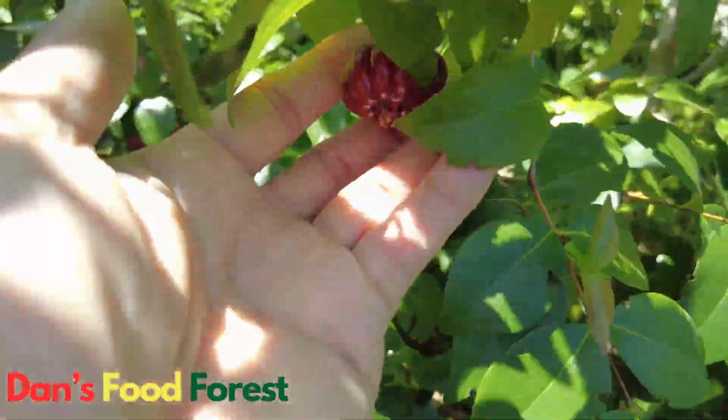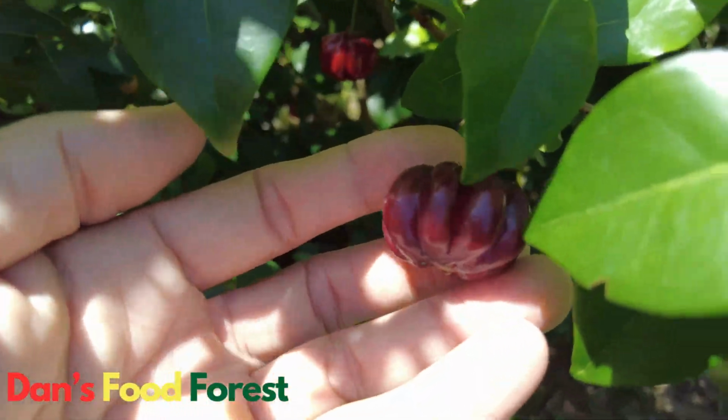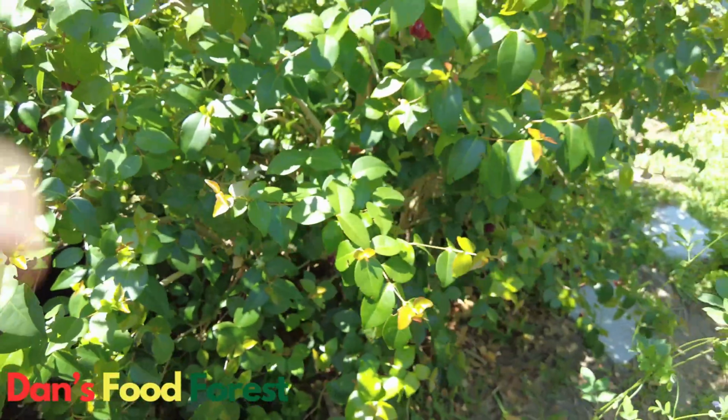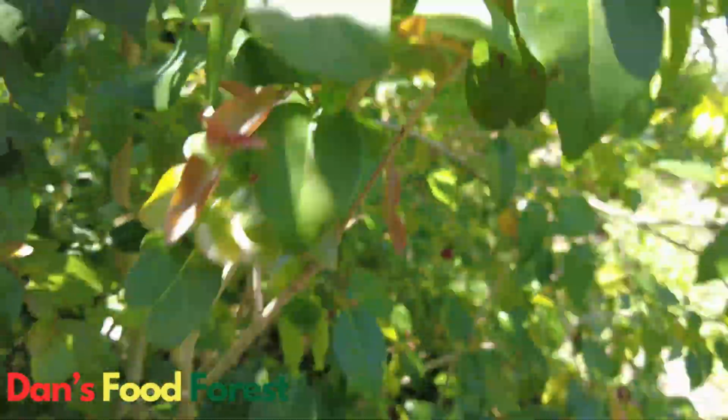Cherries, delicious cherries. I love these. Come and get a handful every morning. I add them to my fruit bowl. Can't beat that.